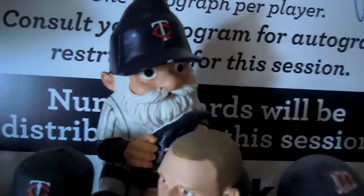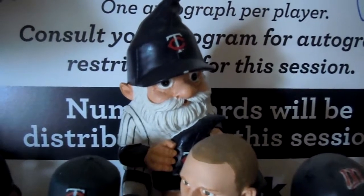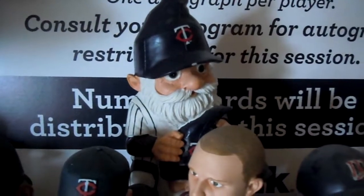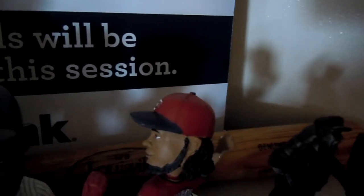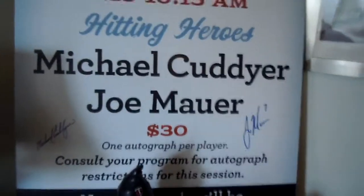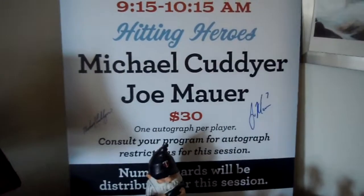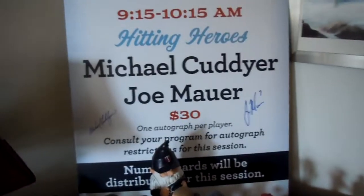Jack Morris statue. Back there, this is a lawn gnome that my parents got me for Christmas one year. I don't have a lawn to put it in, so I put it on my desk. Way back there is that Stephen Dunn bat I showed off a while back too. And then leaning against the wall is that Michael Cuddyer, Joe Mauer dual autograph sign from Twins Fest as well.